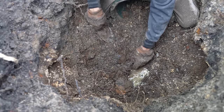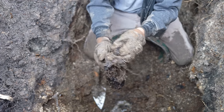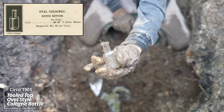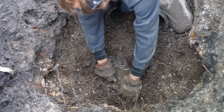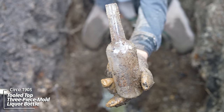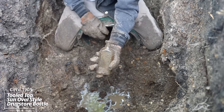Oh yeah, I see some bottles under it. Yeah, this is just extremely deteriorated. But there's some cloth. The water table preserved it all those years, likely part of a shirt. I think you can see a collar on it right there. Oh, a little perfume bottle. Thick glass. Another three-piece mold liquor bottle, tooled top. Another prescription drugstore bottle.